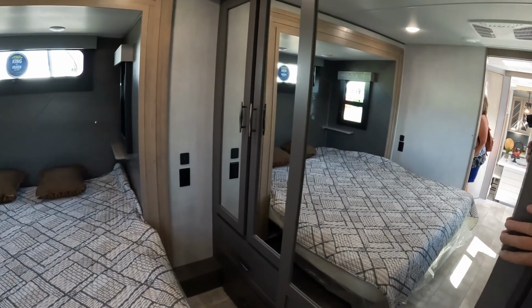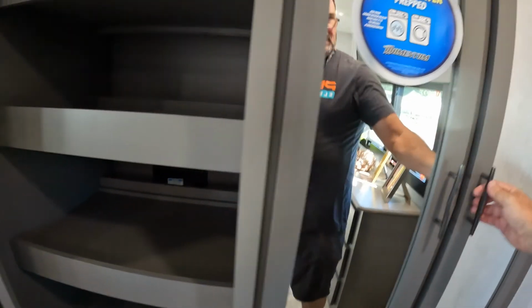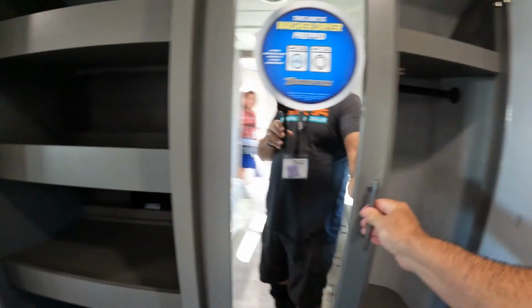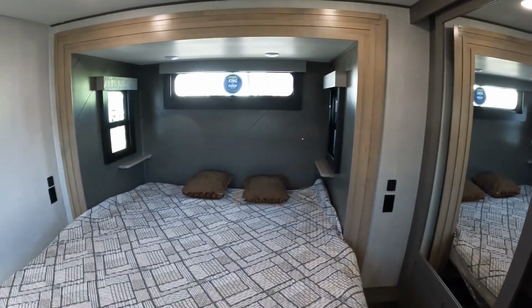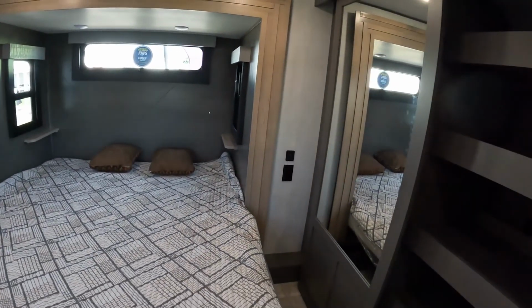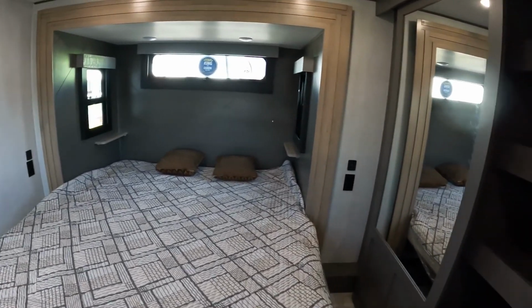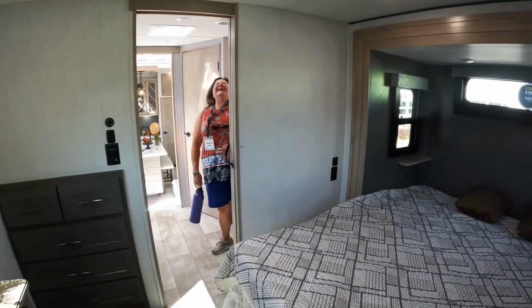So this is an interesting closet situation. Oh, that's very interesting. And that's where the washer and dryer would go. Washer and dryer goes in the center. Those shelves come out. No, washer and dryer goes here, doesn't it? No, it's in the center. Oh, the shelves come out. Well, if you don't want to be on my video, you shouldn't be so knowledgeable.